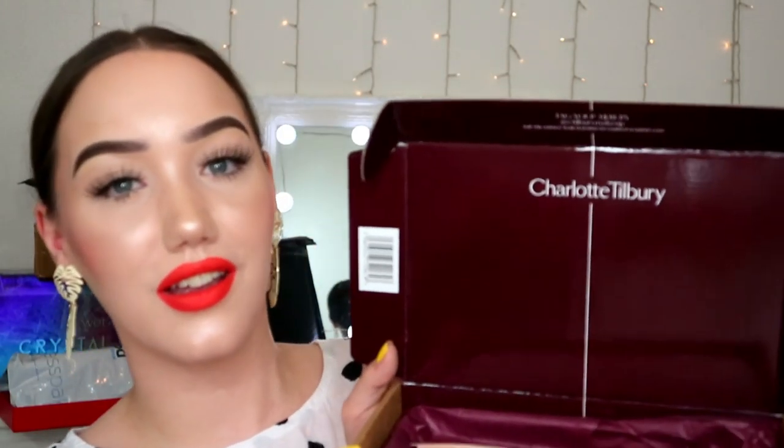Let's do this Too Faced one and this other small box. I have opened both of these, but I haven't looked inside because I just don't like faffing around opening stuff on camera. It just takes much longer. So this one, oh no, I have opened this. That's a lie. I was pretty excited when I got it. Look, look. Charlotte Tilbury. I know. People, I know.